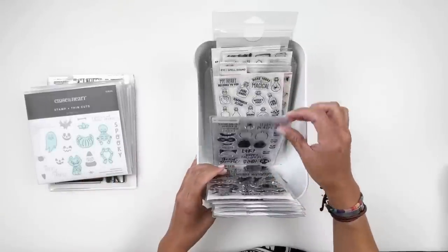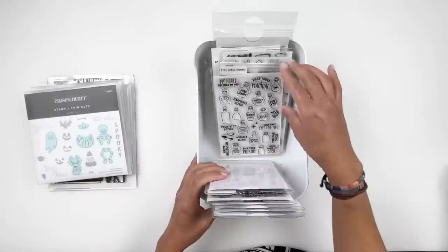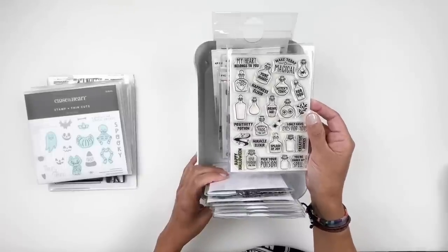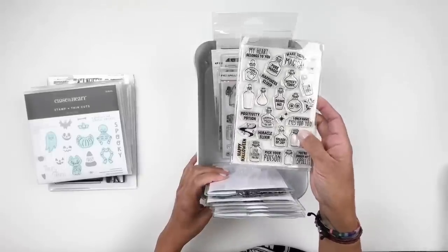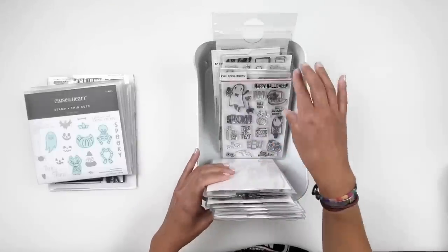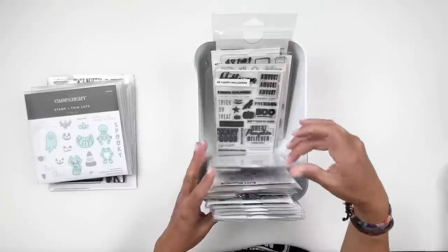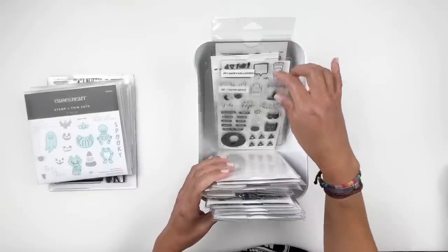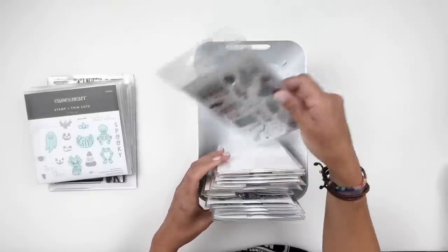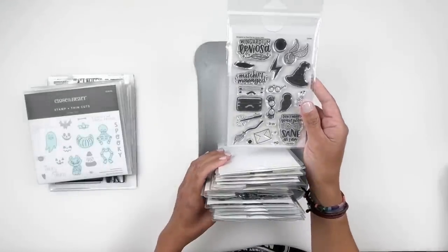And then we have some from Studio Calico. Really love that stamp set. This one was totally inspired by Nancy Damiano. I saw her use these bottles on one of her spreads last year, so I had to have it. So you can see I have a lot of stamp sets that I can use, and I usually just keep my Halloween stamp sets. This one's actually a new one from Studio Calico.